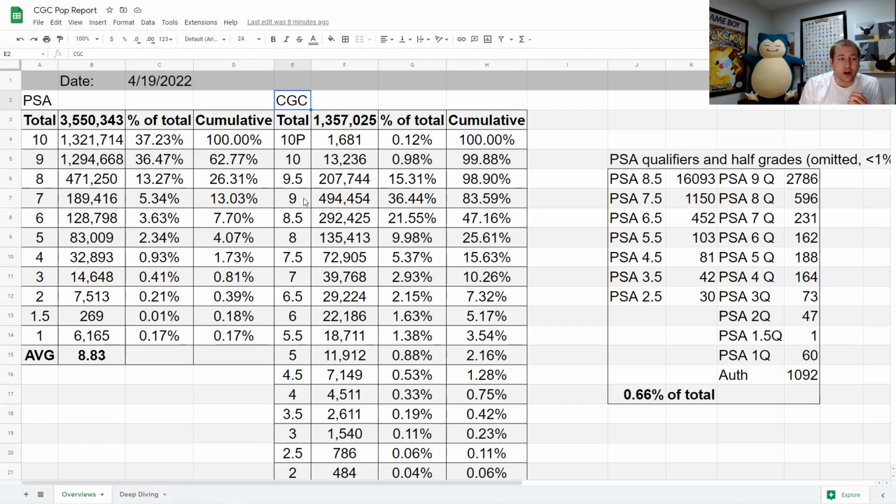Their half grades are, as you'll see as we get down to the charts below, used in two ways: normal, like the normal way you'd use the word, but then also mathematically, normal distribution. We'll get into that below. But you can see 9.5, 15.31% of all Pokemon cards graded at CGC achieved a 9.5 grade.